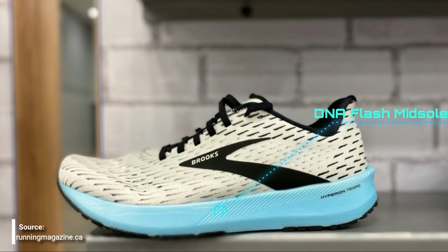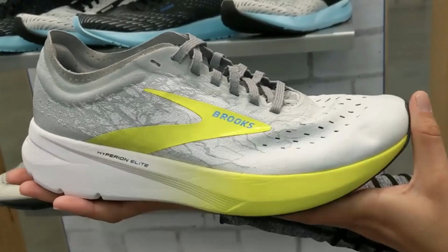So 2019 for Brooks was solid. They had some great updates across the board, but next year they'll be introducing a new midsole material. It has even been compared to Skechers Hyperburst midsole. They'll also have new marathon racing shoes, including the Hyperion Elite that has a carbon plate.